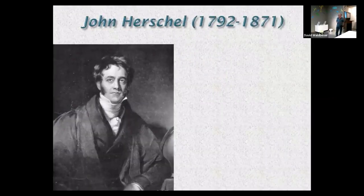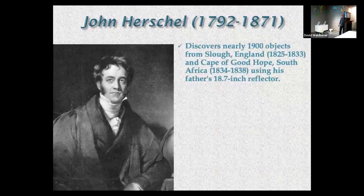And his son, famous astronomer and scientist John Herschel, continued his work. His father felt like his work was unfinished because he'd only cataloged the objects visible from England, which is over 50 degrees latitude.